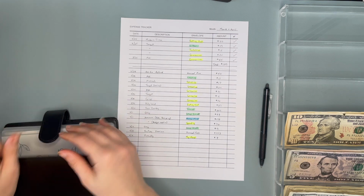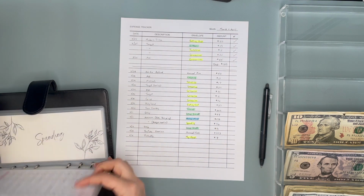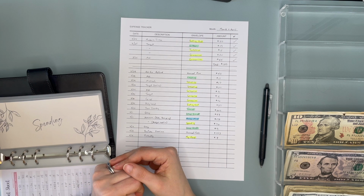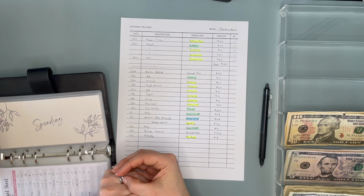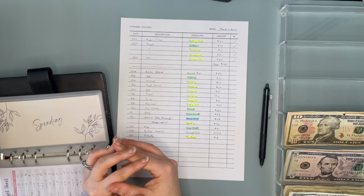So in our first binder, we have spending. My husband wanted to get a gift for his best friend's mother. Turns out we had not gotten their Christmas gift from them until just a few weeks ago. Delay in shipping, so we wanted to send out a gift to them.